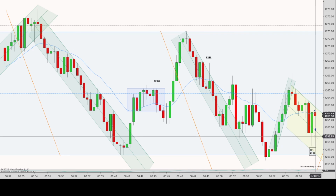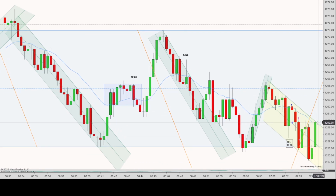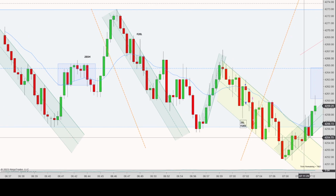So in hindsight, it's unfortunate that I took a red on this trade, and I also should have probably looked for a higher low confirmation, which doesn't show up. So first trade, first loss, it was quite a big loss. Prices continue moving.